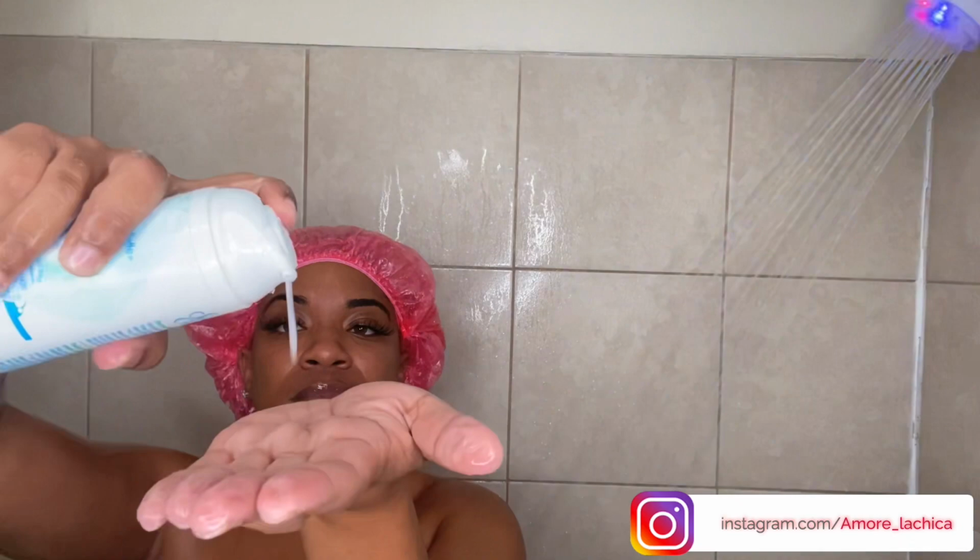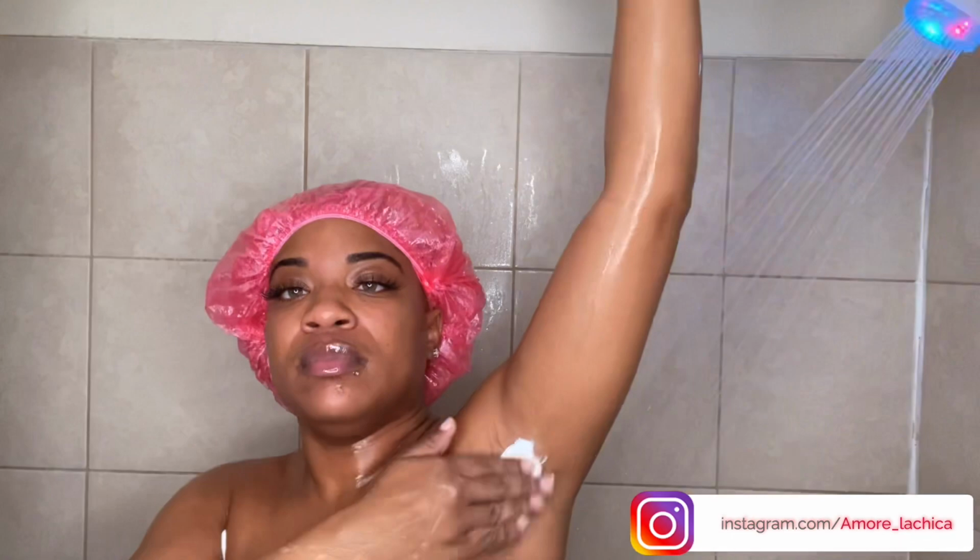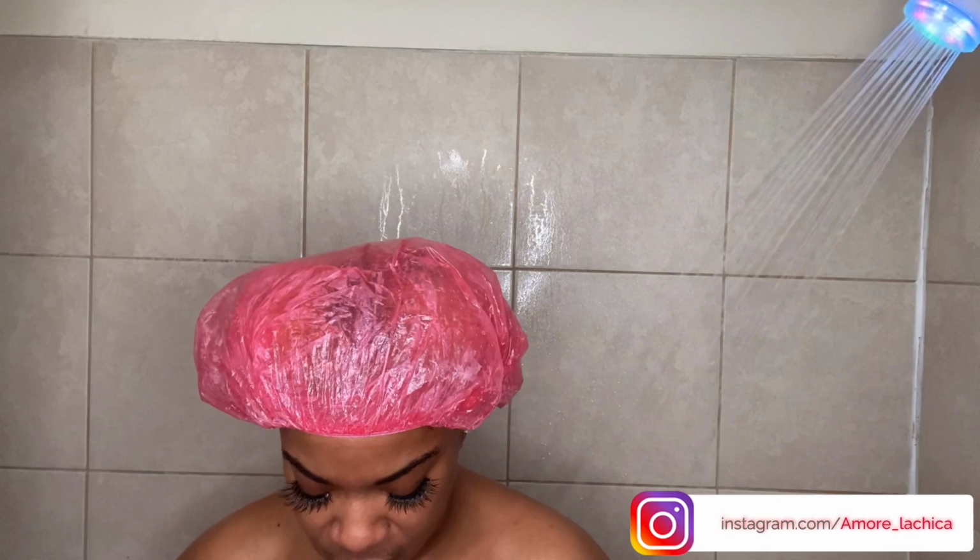Now I am using my shaving cream just to get out of these armpits. Gotta keep the armpits smooth. I wanna try waxing as well because I'm so tired of my armpits getting black, but right now shaving will do. Shaving will definitely do.